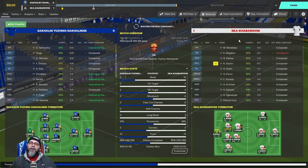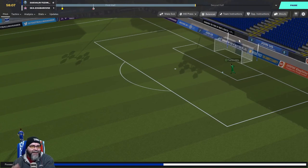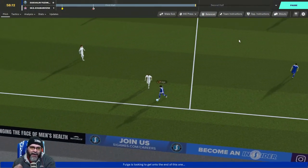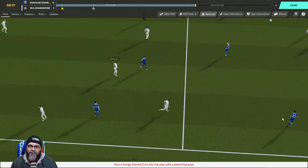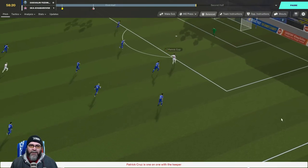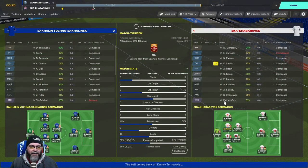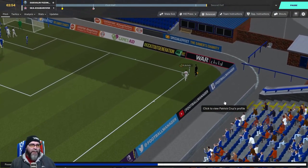Right, come on, boys. Shot on target. Okay, step one, shot on target. Step one, still. Okay, decent goal kick. Fulger's there. Just play it. Okay, good. Over the top. Ball over the top. Good save. Corner ball.